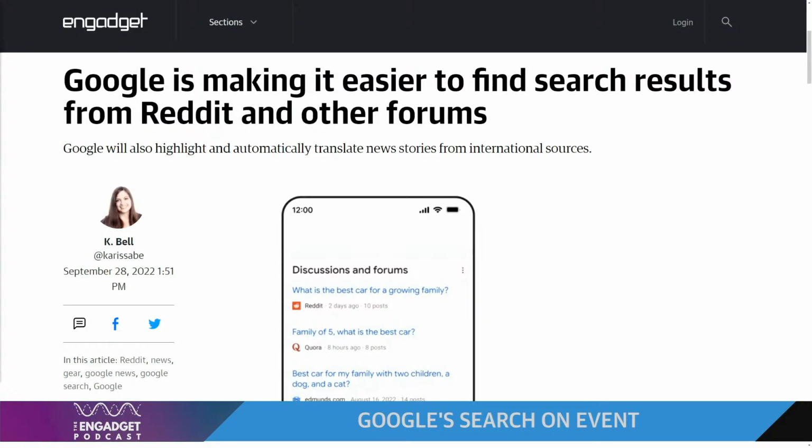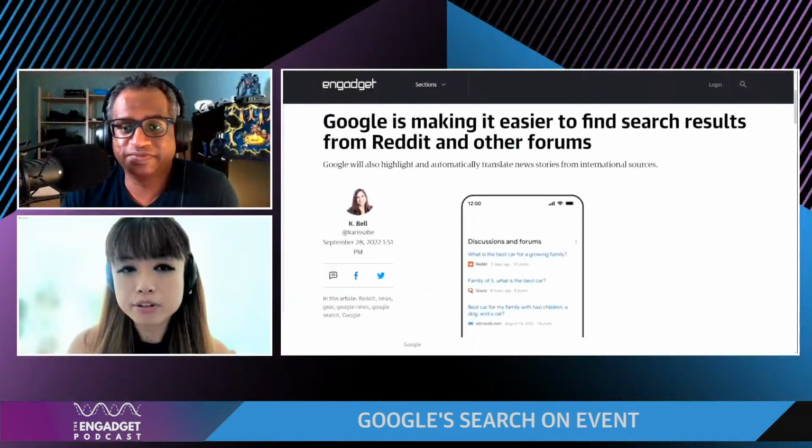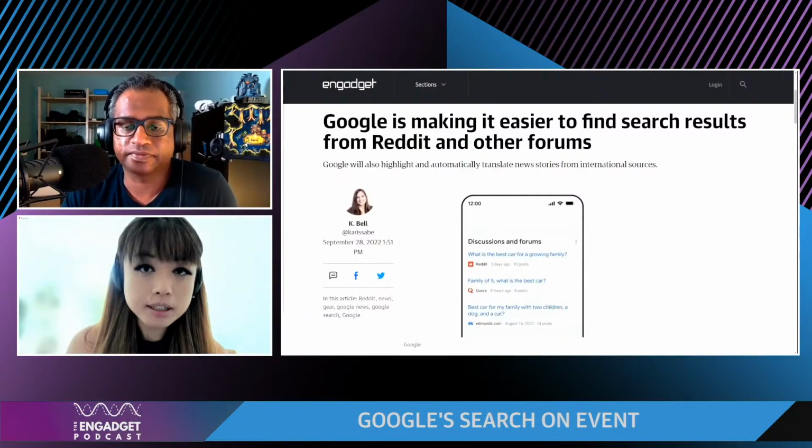One thing that was very intriguing that they did was to make it easier to surface or find search results from forums like Reddit, for example. Oh, good. So I don't have to go to Reddit. Right, you don't actually have to go. Like surface these things. Okay. Exactly. So I find that a very interesting update.